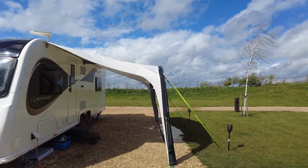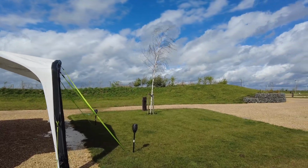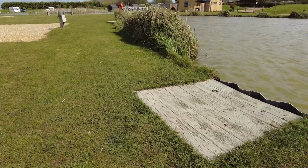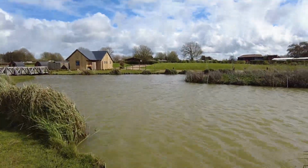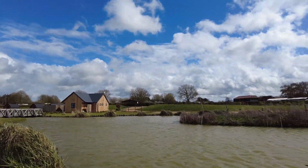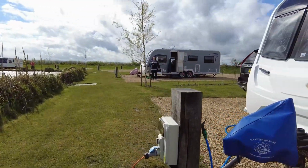Now they're not kidding when they say this is a tranquil park. There is absolutely nothing around here for a couple of miles until you get into Doddington village or another village further up the road. Your own private fishing swim there. We sat there and just watched the world go by for an hour and had a couple of drinks, and when the wind had died down, there was a lot of heat there. It was lovely.